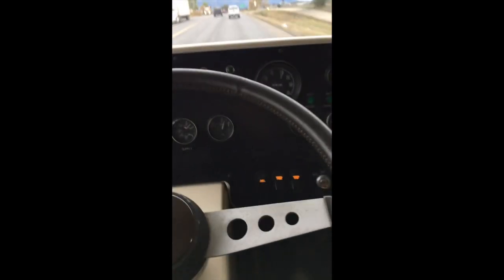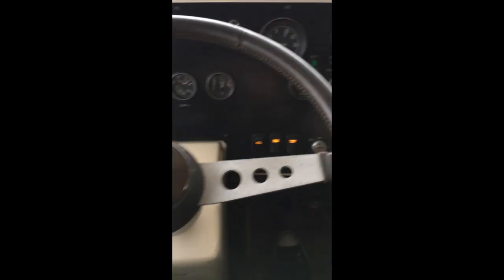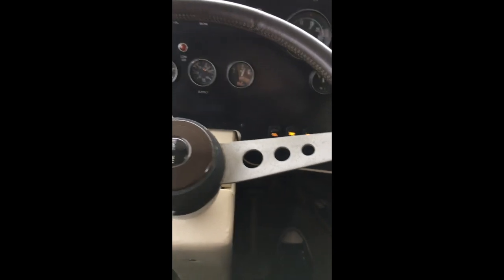I'll get you on the highway up here a little bit. So again, steering, no hands on the wheel. Really, for a 40,000-pound machine, it's unbelievable.